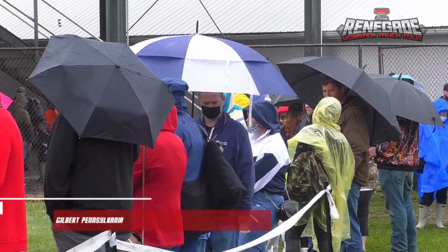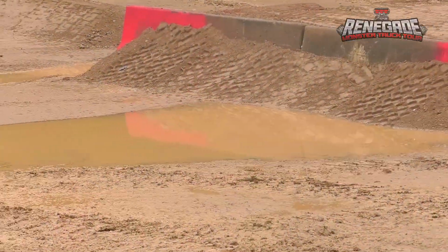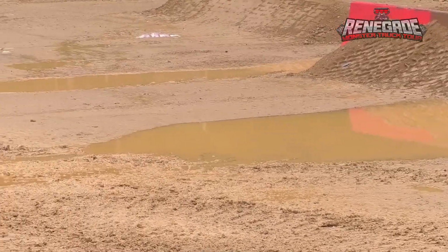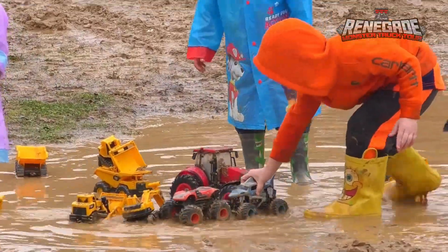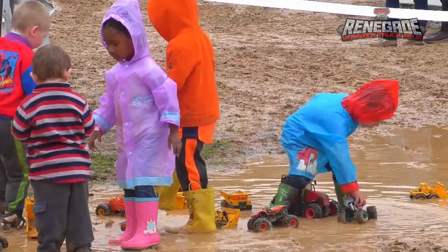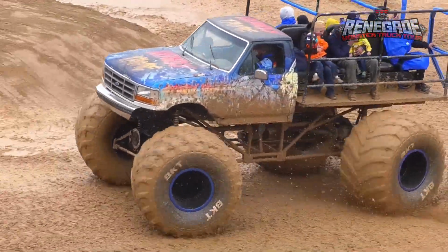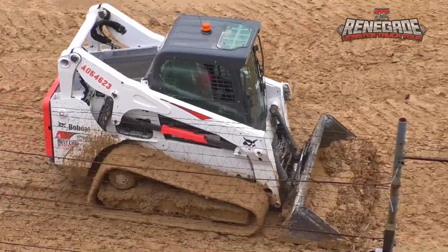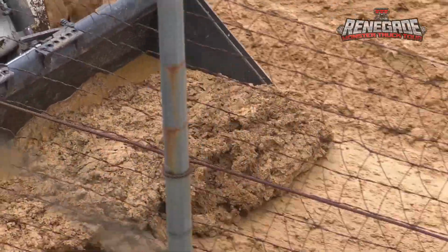Not even a little of the wet stuff can dampen the spirits of the greatest fans in motorsports as the Renegade Monster Truck Tour rolled on for event number 2 in Gilbert, Pennsylvania. The day before, it was beautiful, temperatures in the 60s, as you can see. Temperatures dropped and the rain started falling, but that did not stop the fans from enjoying the Renegade track party, flinging a little mud with the ride truck and the track crew trying to get the track manageable, but every time they did, it would start raining again.